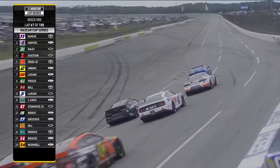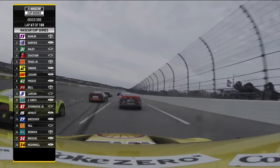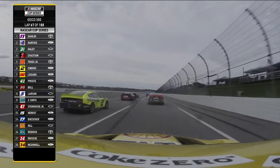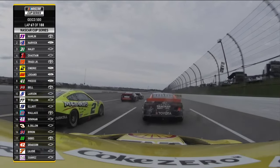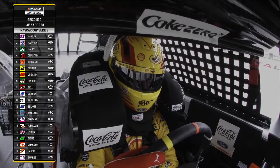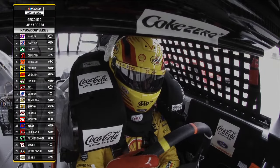Joey Logano, seventh in line as they came to choose. He's going to restart on the outside. What's their strategy? Are the Fords still going to pit together after the last fiasco? Sticking to the plan. Working on it. You think all the Fords will pit together like the last fiasco? Stick to the plan, he asked Paul Wolfe.